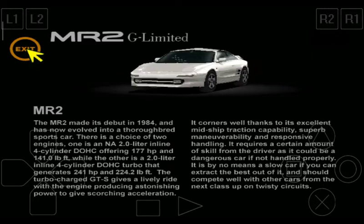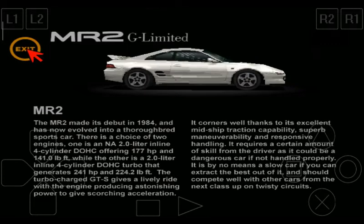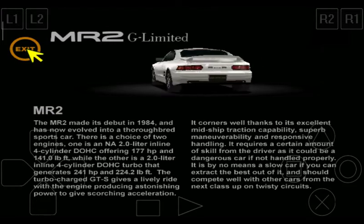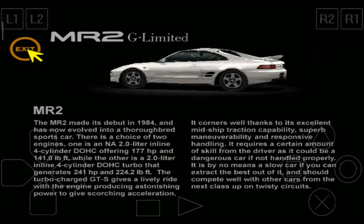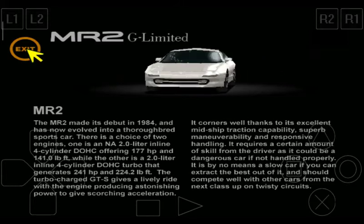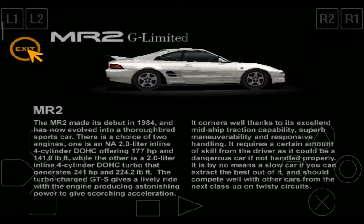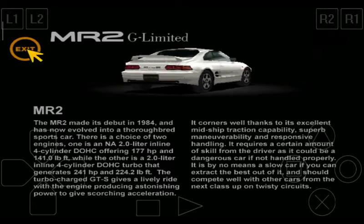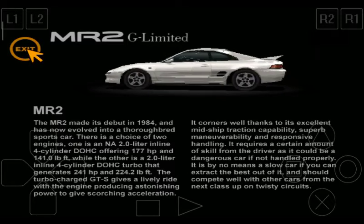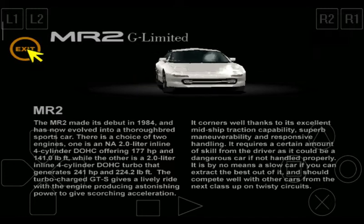The turbocharged GTS gives a lively ride with the engine producing astonishing power to give scorching acceleration. It corners well thanks to its excellent midship traction capability, superb maneuverability, and responsive handling. It requires a certain amount of skill from the driver, as it could be a dangerous car if not handled properly. It is by no means a slow car if you can extract the best out of it, and should compete well with other cars from the next class up on the twisty circuit.